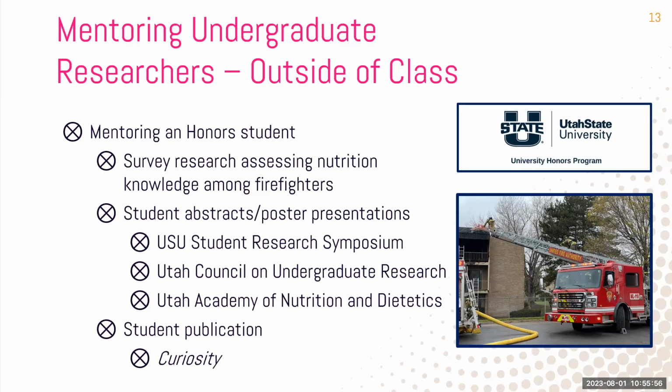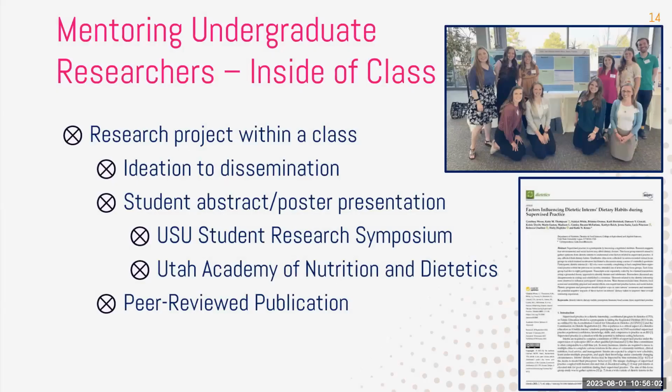Sometimes undergraduate research can take place in class. So in this example, research was included in the class. It met many of the competencies that students needed to achieve. And so it worked out in this case for students to be involved with the whole process, coming up with the idea all the way to presenting and publishing their research. So again, they were able to share this research both at USU as well as a professional meeting. And in this case, it did result in a peer-reviewed publication, which of course is beneficial for students as they move forward with their graduate work or with careers.